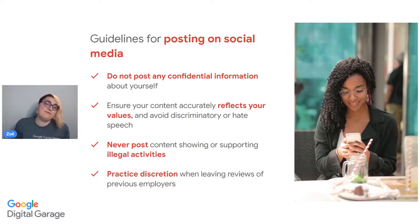And try to be careful with previous employers as well. If you've had a really rubbish experience with a job, you still probably don't want to go on social media and go, hey, remember that old job I had? It was rubbish. The manager was terrible. You could potentially get sued for that kind of thing if it counts as slander.